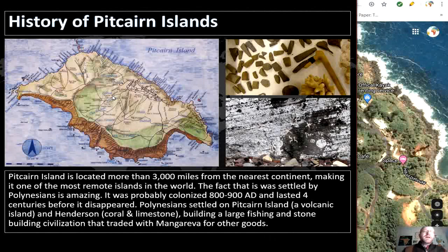Now, archaeological evidence suggests that Pitcairn and Henderson Islands were the last stop on the supply chain of the early Polynesian civilization. Tree ring data points to a major long-term drought between 1000 and 1200 AD in the Pacific that may have led to the destruction of the Polynesian supply chain network.